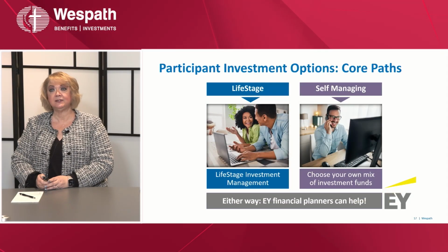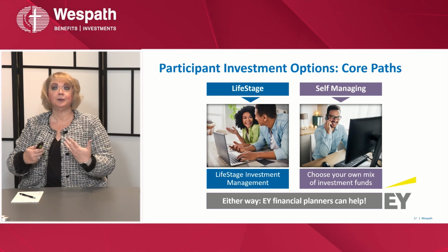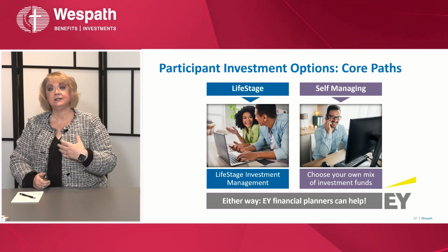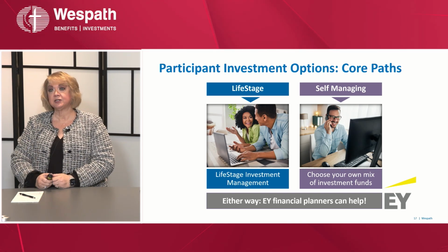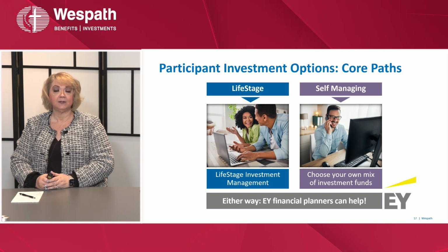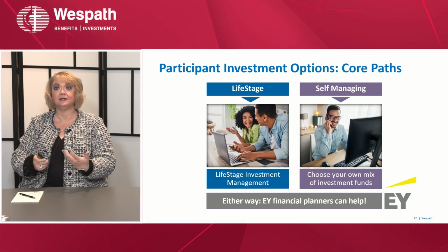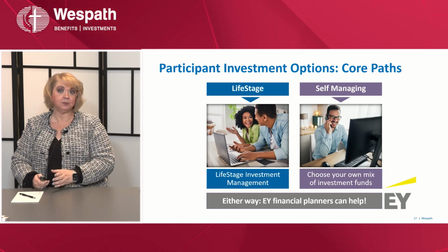Now, as far as the participant investment options, our core paths, you have many ways that you can actually invest in your funds. Life stage investment management is one of the ways that you can do that, and I'll talk about that in the next couple of slides. Or you can actually self-manage, where you actually pick the funds that you want to be in. Choose the mix that you feel is best for you. We always have EY Financial Planning Services that you can contact for either participant investment option that you pick, whether life stage or self-managing. EY is there to help you in any way that they can.